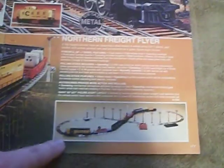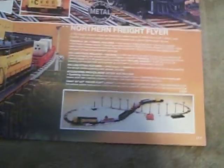and this Northern Freight Flyer, which I actually like, I'd like to get my hands on this one. I like the consist of all these cars, and there it is right there. If I can actually find one of these Northern Freight Flyers, I'm gonna buy one, because I like the Chicago Northwestern, and I like the particular assortment of cars it comes with.